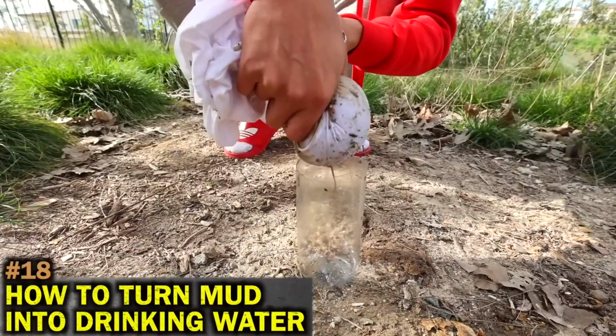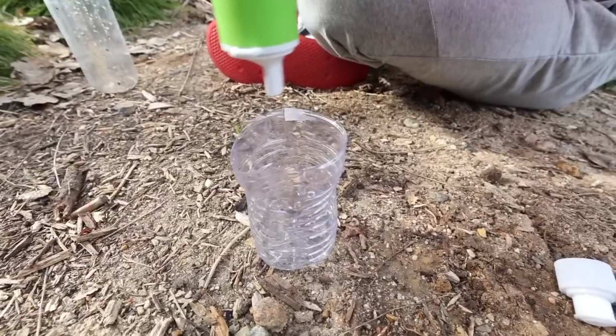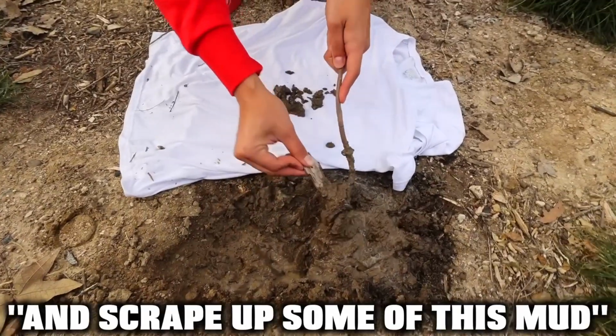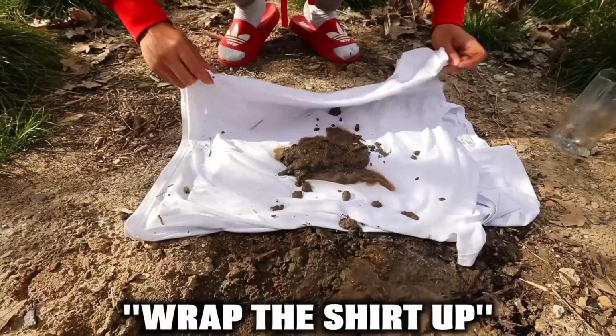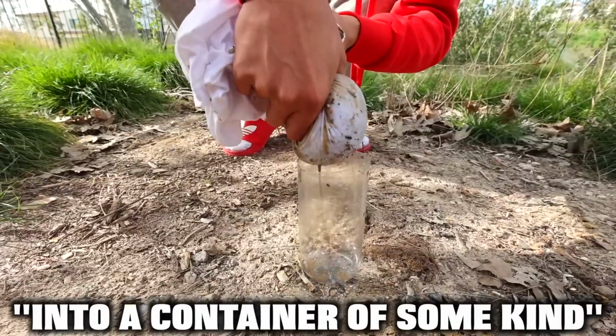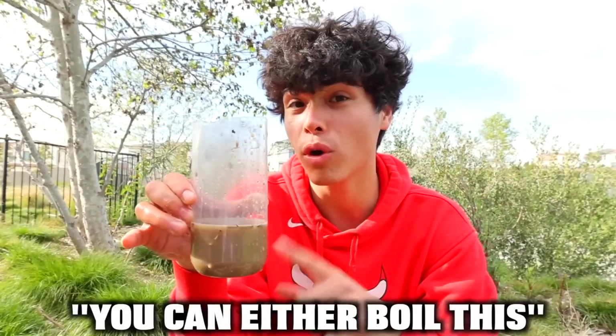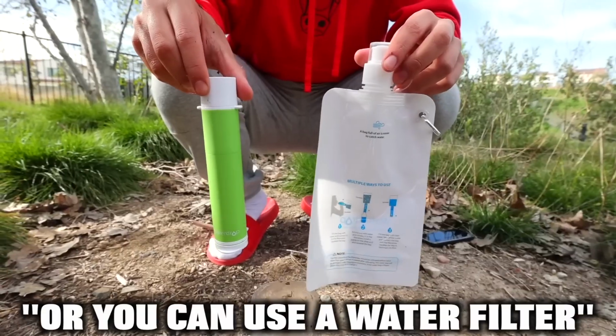It's plastic. For this next life hack, I'm gonna show you guys how to quickly turn mud into drinking water in a survival situation. Take a piece of clothing of any kind, like a t-shirt, and scrape up some of this mud and place it onto the t-shirt. Wrap the shirt up and wring it out into a container of some kind. So now you have two choices. You can either boil this and it'll be safe to drink, or you can use a water filter.